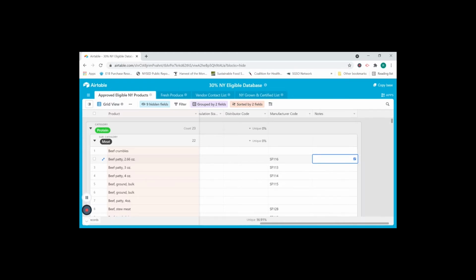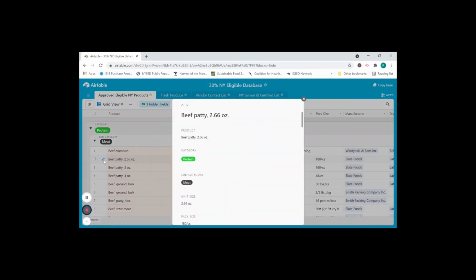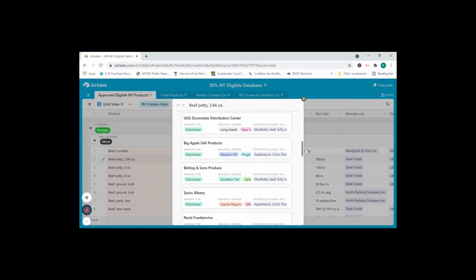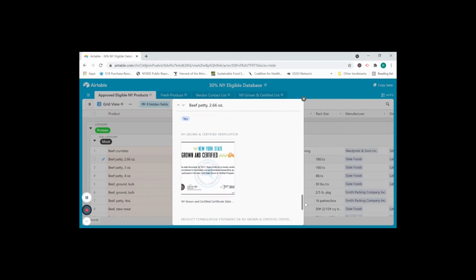Now that we've gone over the database content, let's explore how you can navigate it. Each line or row here is called a record, and there are two ways you can look at it. The first option is to expand the record by clicking this double blue arrow. Here we can see the name of the product, the category and subcategory, the unit size, the pack size, the manufacturer, and all of the distributors that carry that product. We also have the product info, New York Grown and Certified status, and New York Grown and Certified certificate.